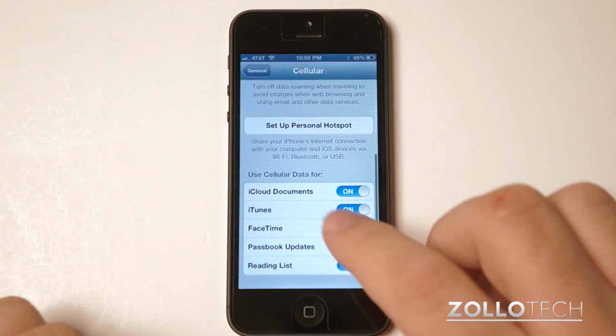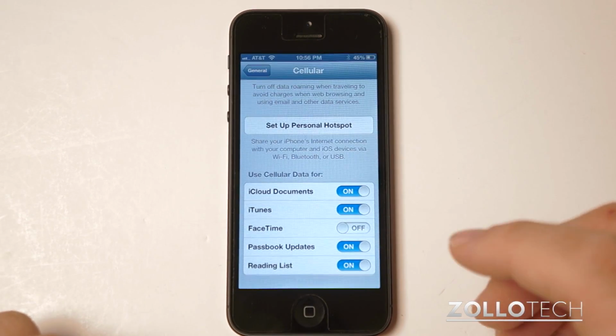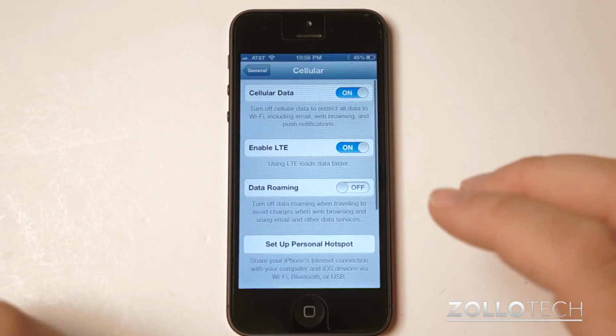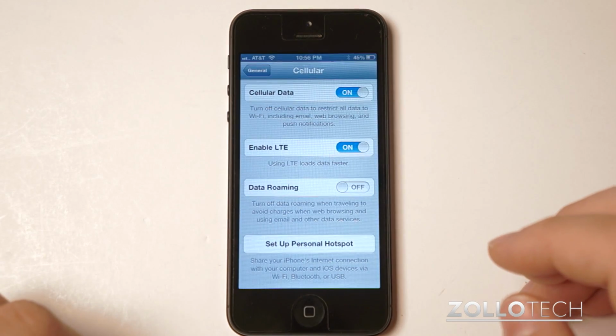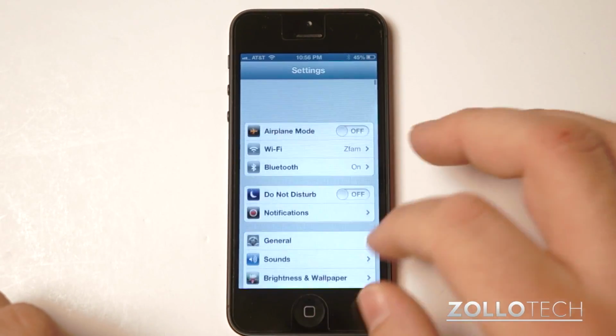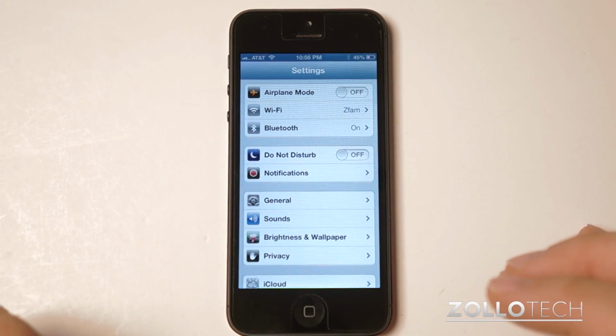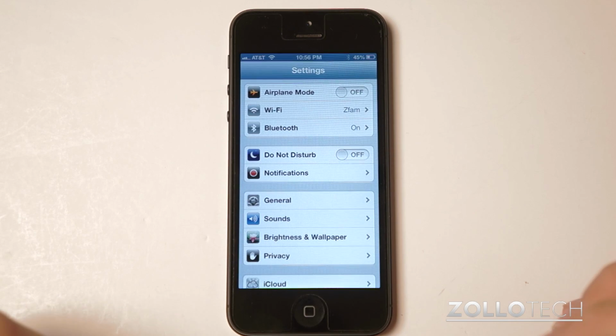You can also shut off some cellular data for these different things, iCloud, iTunes, etc., and that may help you as well. But ultimately, you can customize this to what your needs are. And then finally, for cellular data, you could put it in airplane mode if you have no signal, and that will save you a lot of battery because you're not using any of those antennas.